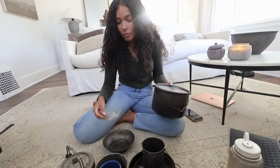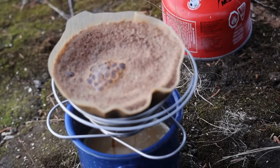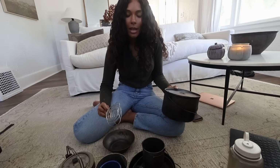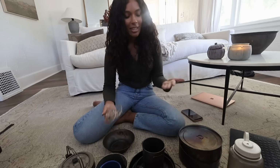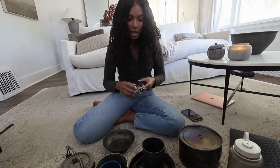And then this is my pour over thing. This is the kettle I use to make coffee. Along the same lines, I don't like instant coffee. I like to make real coffee. It's important to me. Cooking real food and making real coffee is important to me. Probably not important to everyone, which is fair.